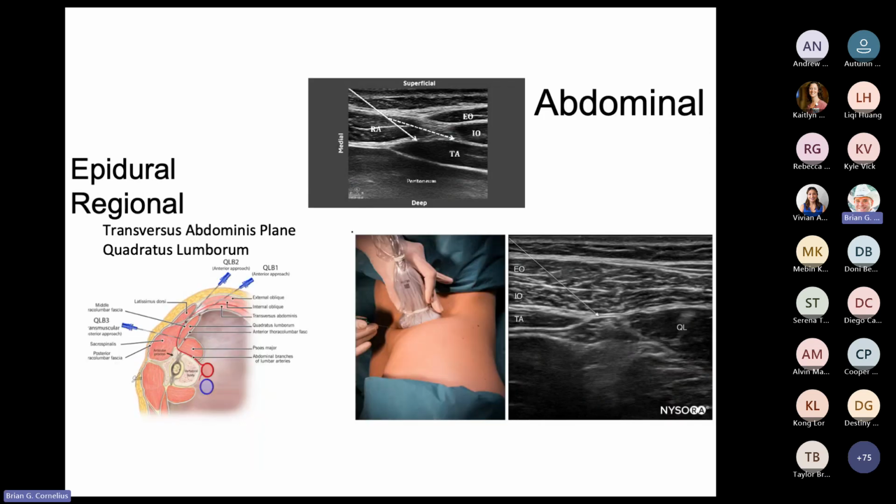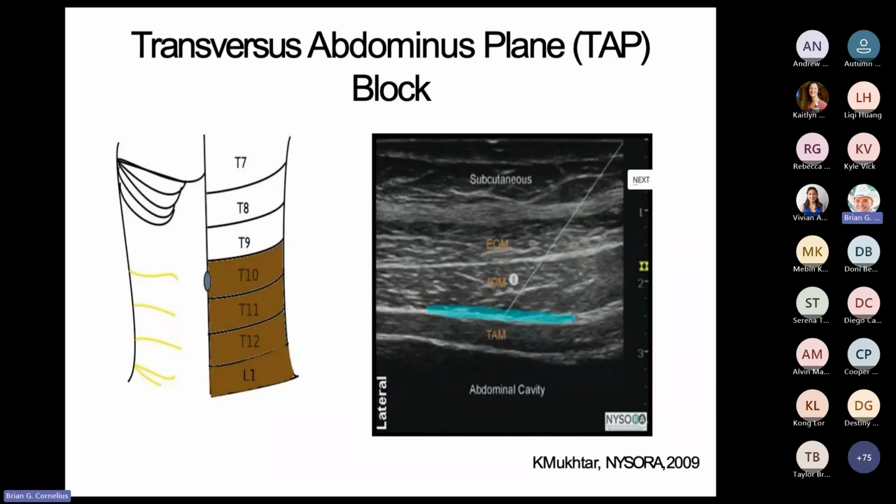Same thing down in the abdomen. We can also add in QL blocks. Very beneficial. One thing for you to think about as far as doing a TAP versus a QL is that the QL tends to be a little bit more reliable for sensory blockade than a TAP block, but it's also technically more difficult. The reason for that is our patient's body habitus tends to play a huge role for those patients. So you may be able to do a QL, but a TAP is better than nothing. So just think about that for those patients.